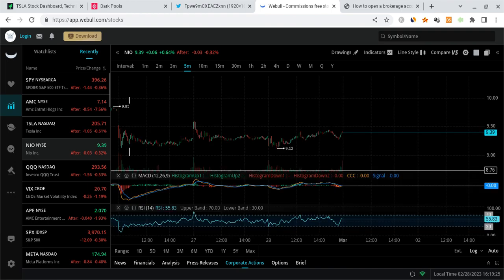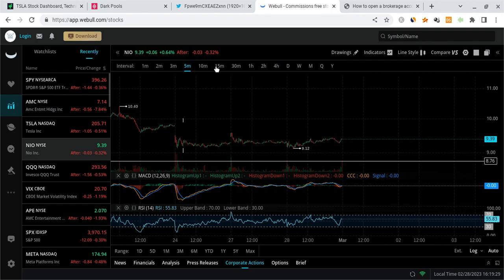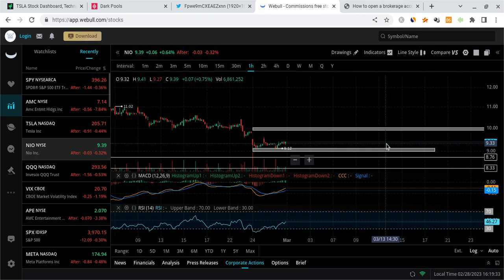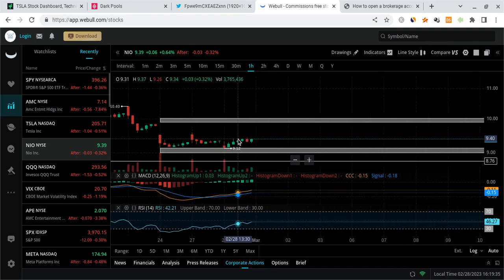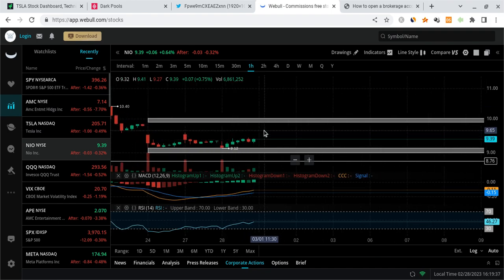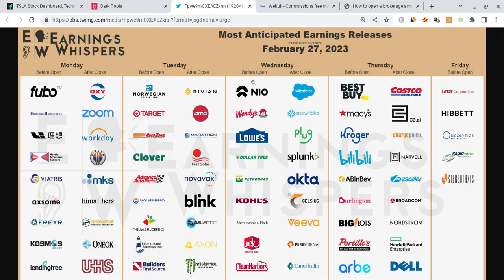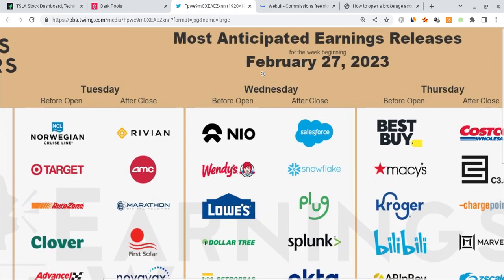Another stock to watch for tomorrow is NEO. NEO does have the potential to see a bit of a bounce because of the fact that NEO has been basing where it's at. We have a really, really nice setup right here where it's basing around this 9 to 9.12 area. It might bounce and try to fill this gap tomorrow. There's a chance it could do that because we have earnings tomorrow before the market opens.